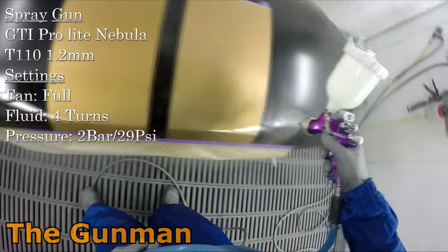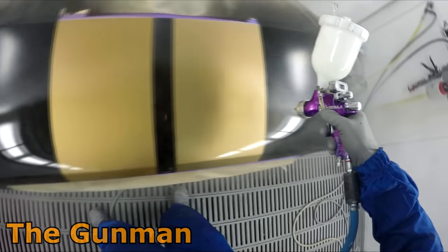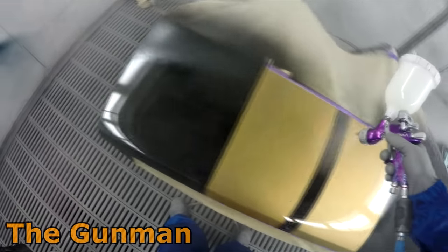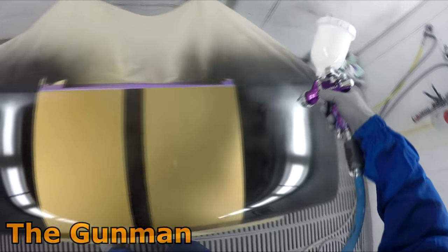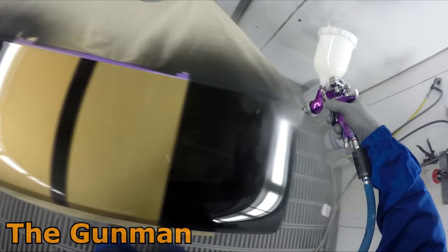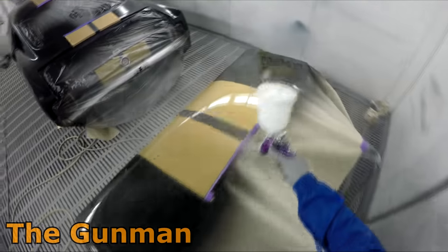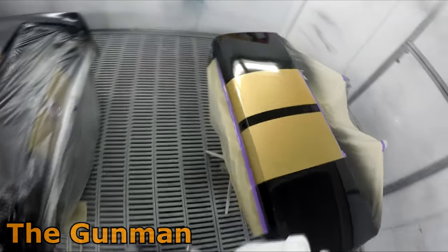So, clear coat in the Nebula 1.2mm T110 air cap. I have found that this is my go-to cap nowadays for flat, glassy clear, because I looked at the rest of this car and it's obviously been flattened off. They've painted it and then sanded it back entirely and buffed it up. So I thought, you know what, I'm going to try and save myself a little bit of polishing and get it as flat as I can off the gun, and it'll leave me less orange peel to sand out before I get that flat finish that's on the rest of the car.